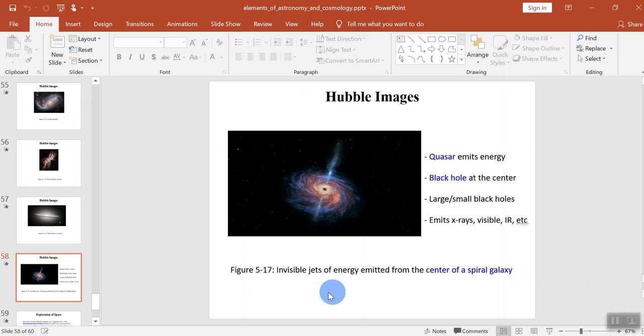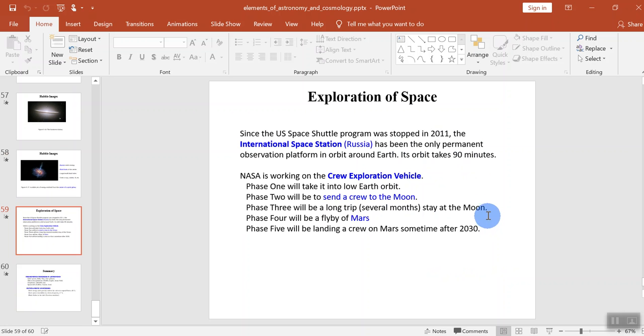So here we see invisible jets of energy at the center of a spiral galaxy. Quasars emit energy. There's a black hole at the center. They emit X-rays, visible, IR, and so on. Quasars too.